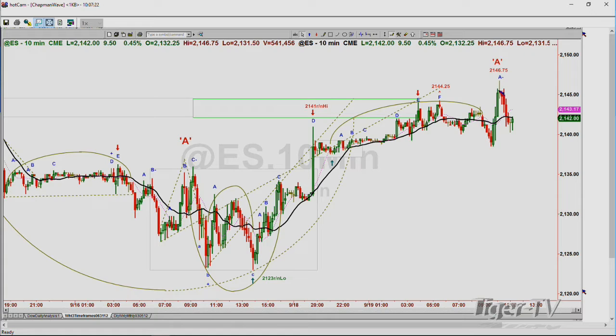So it has a single leg spike to the upside to 2146.75 in the 10-minute bar. 1, 2, 3, 4 10-minute bars to the upside. That takes you to 10 past 10. And now it's giving back, and the pattern that we've seen so often, look, there it is, the uppercase A, goes straight up, straight down.